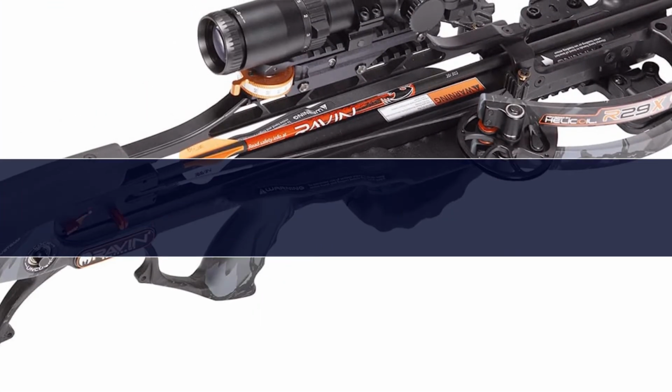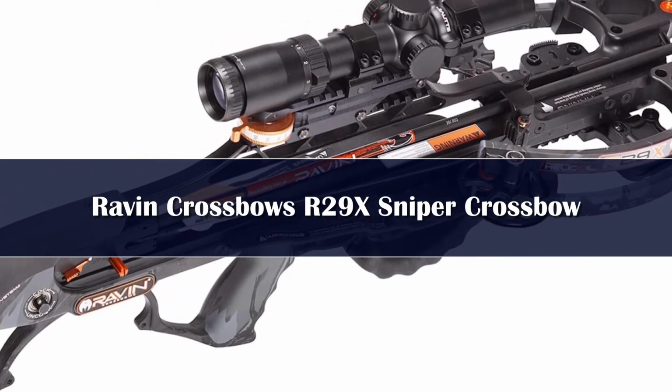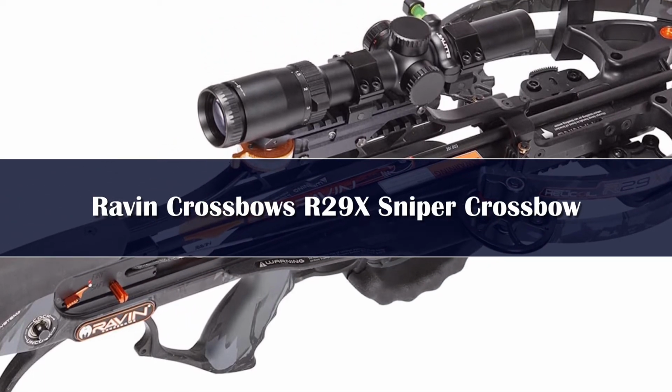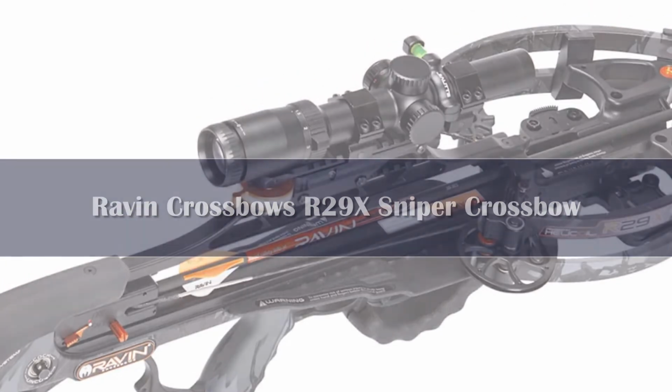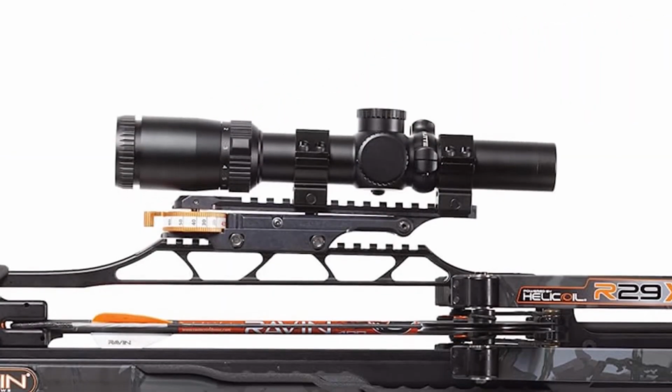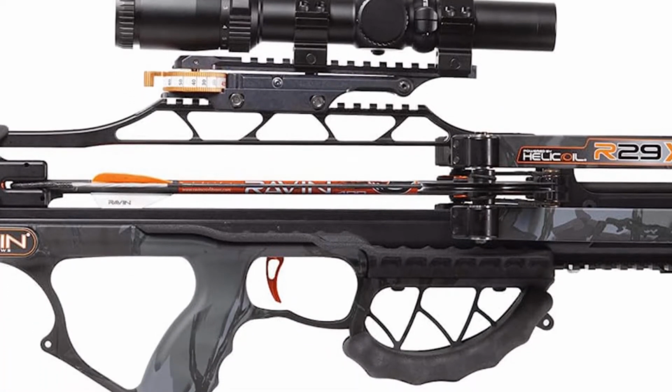Number 2. The R29X is a brand new crossbow that shoots with incredible velocity and deadly downrange accuracy. Check out why we like it and why some users don't like it. The Raven comes already assembled and ready to shoot, making it one of the best crossbows for deer hunting.